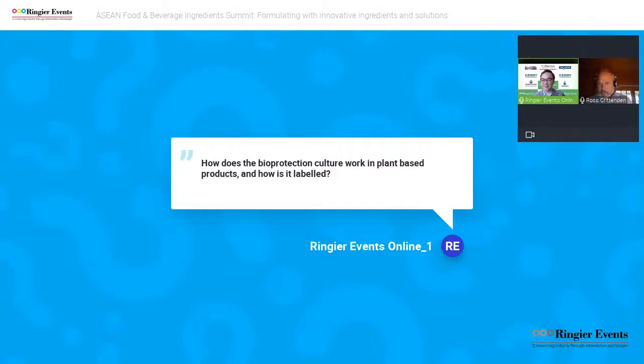I can see the last one here, which is about how does the culture work when there's no lactose in plant-based products. So no sugar. Yeah, so there is sugar in the plant bases, but it's not lactose, of course. So there's no dairy ingredients in here. So what we've done is go back into our culture collection and find lactic acid bacteria that are able to utilize the sugars that are present in plant bases. And often we see that because there's starch in the plant bases and there's enzymatic processes using amylases in the production of the plant bases, that there's available glucose and maltose. In other plant bases, there's available sucrose.